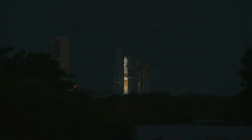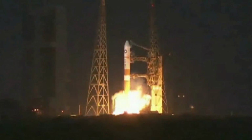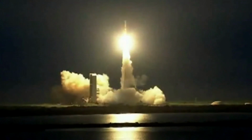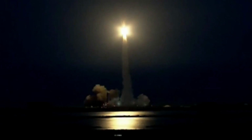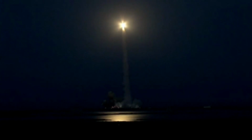T-minus 10, 9, 8, 7, 6, 5. We have liftoff. We have RS-27 main engine. We have liftoff. The United Launch Alliance Delta IV rocket carrying WGS-5 for the United States Air Force. The wideband global SATCOM satellite provides significantly increased capacity to our nation's leaders, warfighters, and international partners.